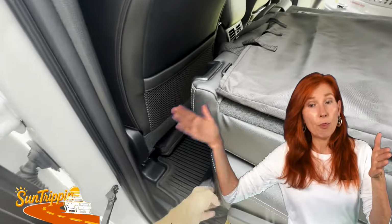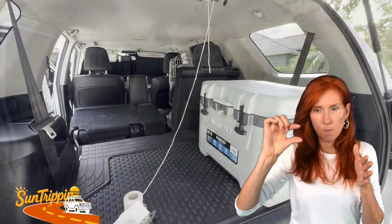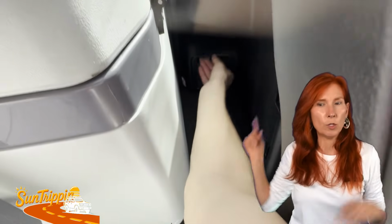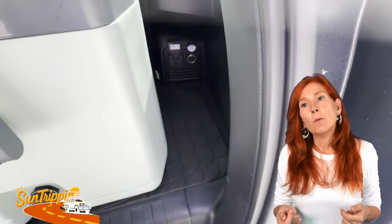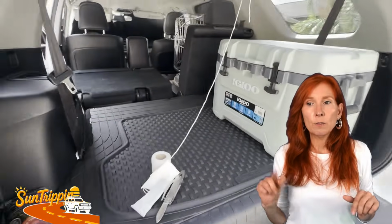I do have 3 rows of seats. So you can kind of see there is about a gap in elevation in the back there. This is just kind of showing where I can plug in. On the go, I can charge my portable battery station, so that makes it really handy.